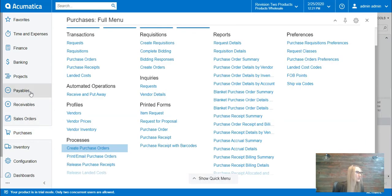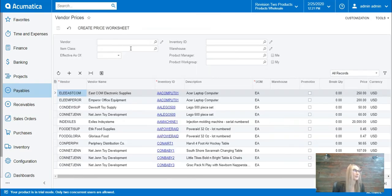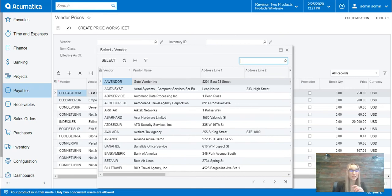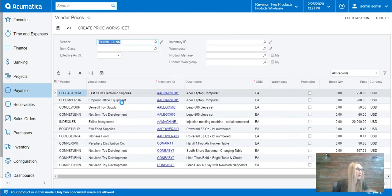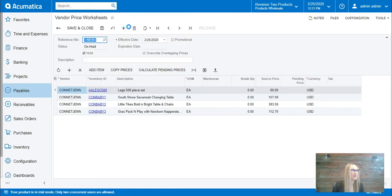If I go into the payables module, I'm going to go into my vendor prices workspace and specify a vendor. And what I'm going to do is I'm going to specify a specific vendor. I'm going to use these guys, and I can see here that they have a variety of different items. These are the items that they've sent that they've updated, and these tend to be hundreds and hundreds of pages long. In this case, I'd probably update them manually.